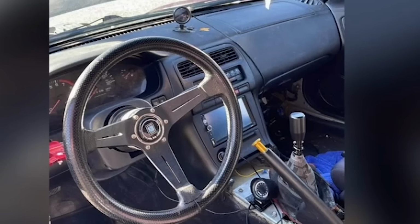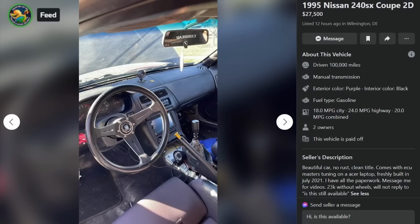Look at the gauge on the top of the dash. Now look at the hole where the other gauge goes. Look at the gauge next to the shifter. This should be up here, where he's already ripped off a part of the top of the dashboard. Again, for 27 grand, you should fix this. If you want $27,000, I shouldn't be able to see just fucking wires everywhere in your car.